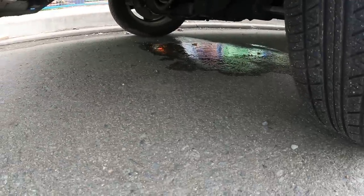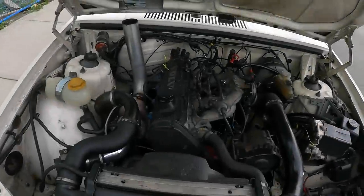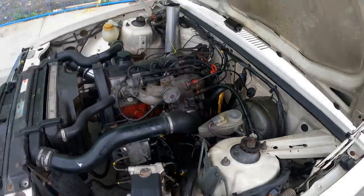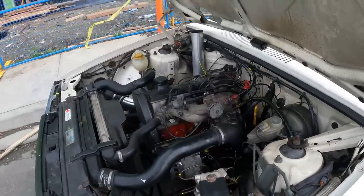Oh my gosh, look at all the oil, guys. What happened here? Oh my gosh, is that a hole in the block? Oh my gosh, it is too. Oh crap. All right, so I was just lying to you guys.